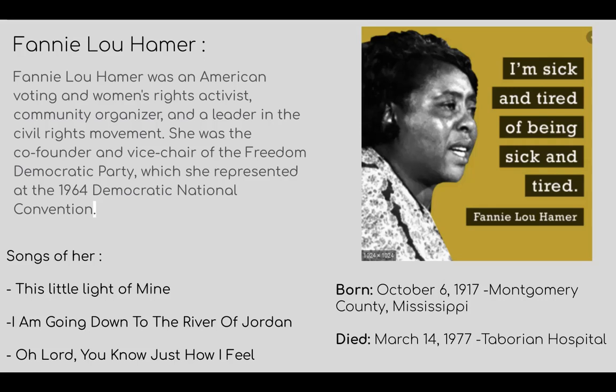And Fannie Lou Hamer was an American voting and women's rights activist, community organizer, and a leader in the civil rights movement. She was the co-founder and vice chair of the Freedom Democratic Party, which she represented at the 1964 Democratic National Convention. Songs about her: "This Little Light of Mine," "I'm Going Down to the River of Jordan," "Oh Lord, You Just Know How I Feel."